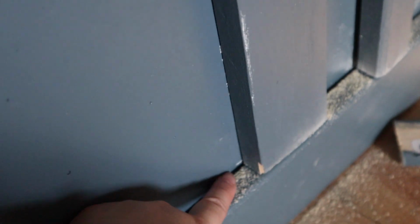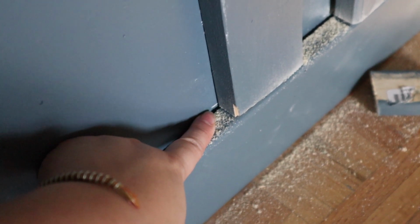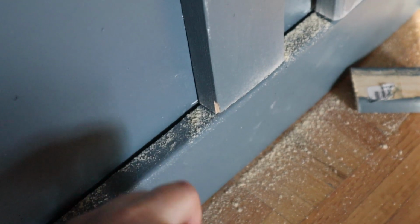So the plan is once I'm done cleaning, and these aren't nailed in yet, but once I'm done cleaning this, I'm gonna be wiping everything down, filling in the little cuts, like there's a little cut right there, and then painting everything, and then hopefully stapling it down. But I have to clean up and get rid of all this sawdust first.